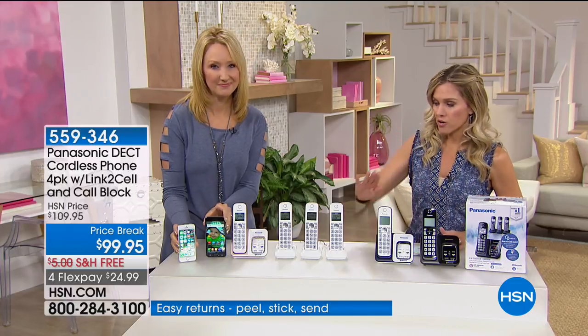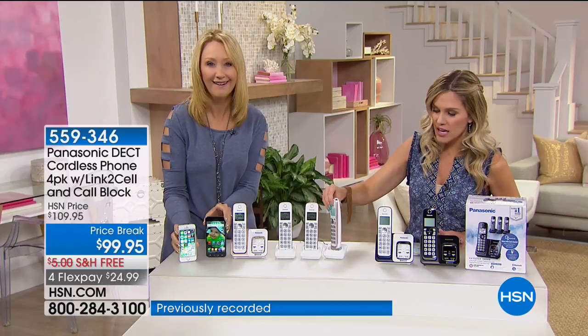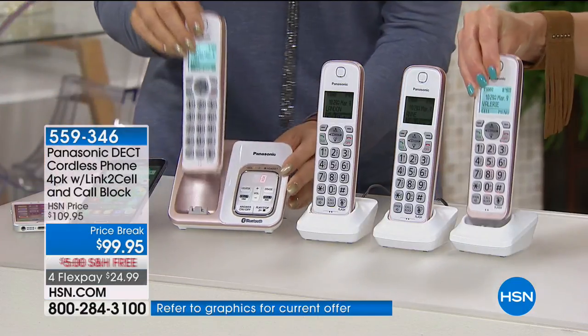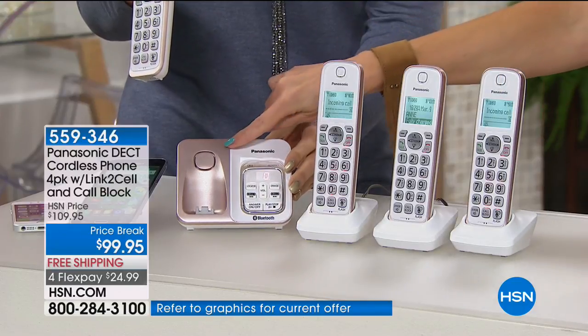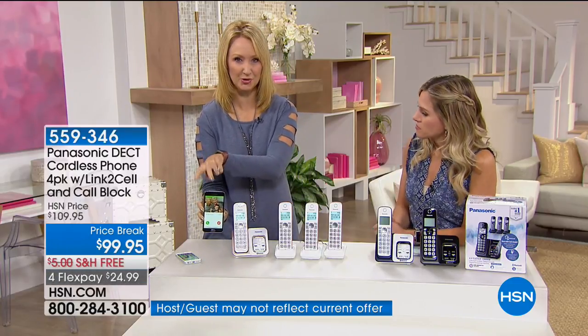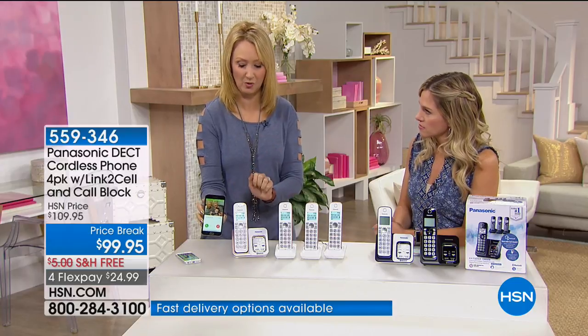You're getting four. All you have to do is choose the color. I know it's hard, but the rose gold has a beautiful white base to it, and then these gorgeous rose gold accents. And then you can see on the main base, somebody's giving us a call. So we're going to show you how this works. Someone is calling my cell phone. You can have up to two cell phones Bluetooth connected wirelessly.